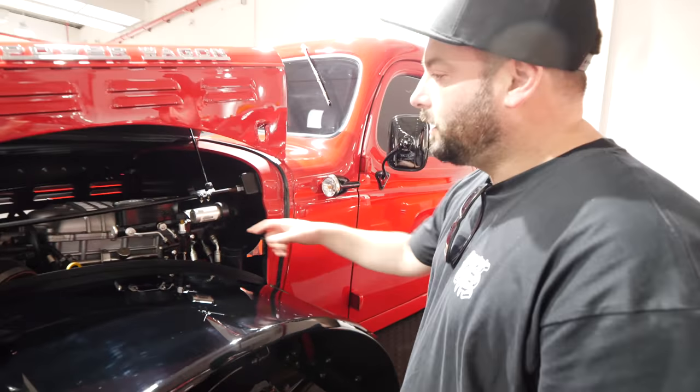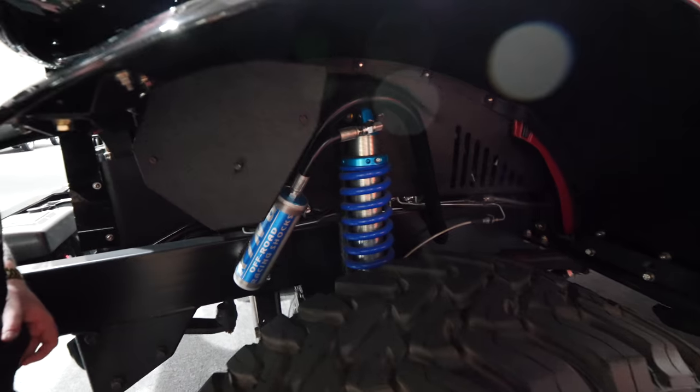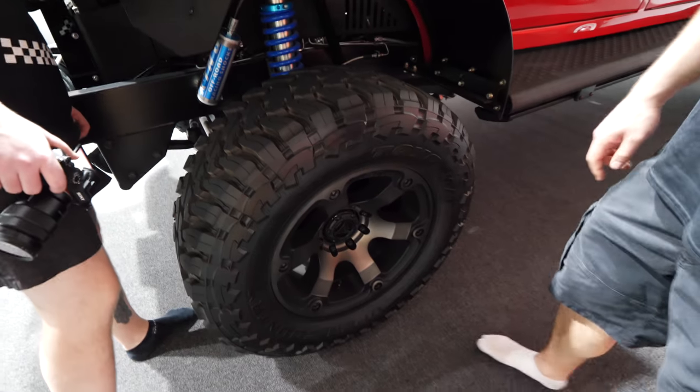No. Like, Wilwood brakes, all of the... I was going to say the shocks. Modern wheels. It's a very cool take on a very classic car. That's never going to get old. Electric seats in a 1950s car.